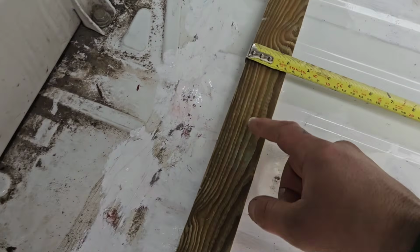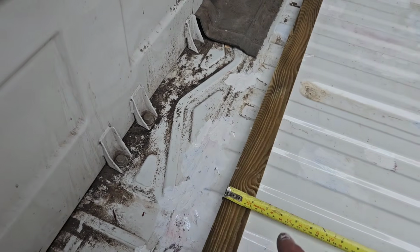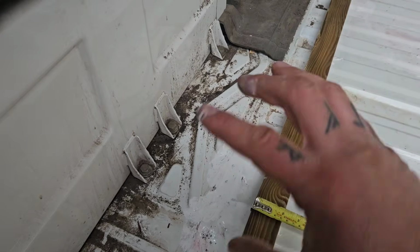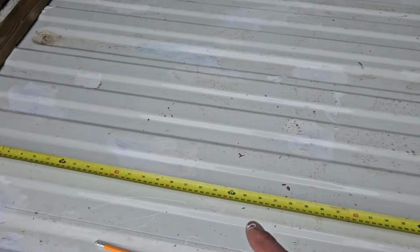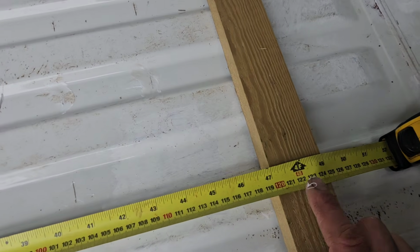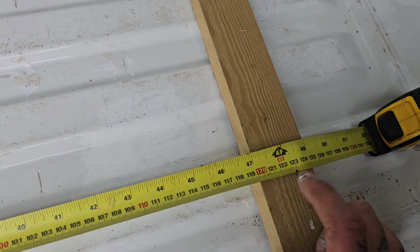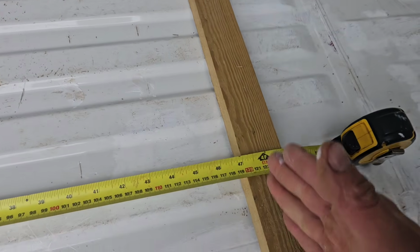See, so I want it so that the plywood comes to the edge of this batten on the end. This is all going to be storage or something. I'll sort that out after I've done the main floor, whatever. And then the other edge comes to the middle of this batten so that I can also put the next piece of plywood on this batten.